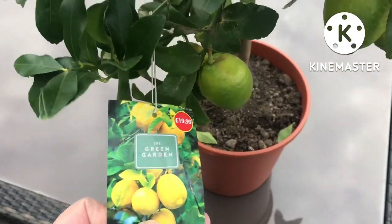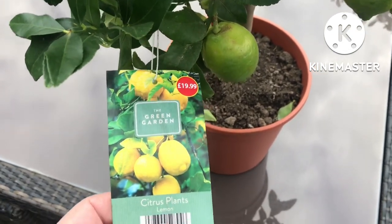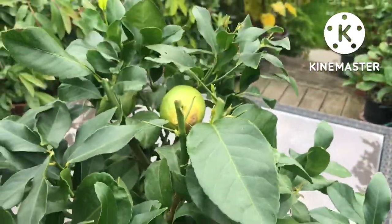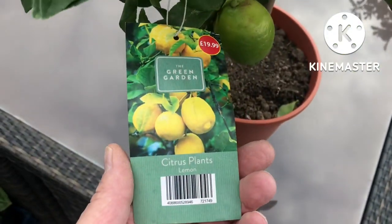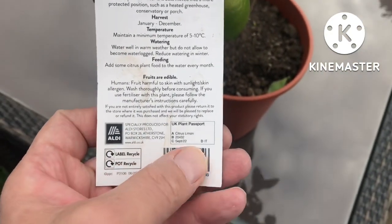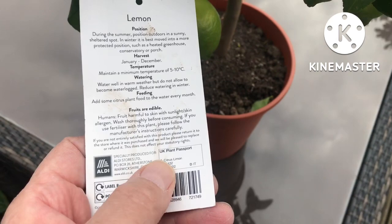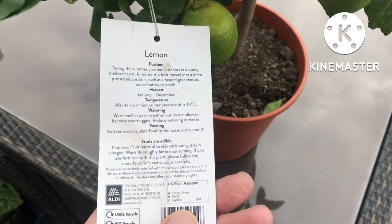This is £20, so probably at the current exchange rates equivalent to about $22 or about 22 euros. Now, unfortunately, as is usual with these impulse purchase sales in this country, there's no variety on the tag. It just says citrus lemon, and on the back it says citrus lemon. It's Italian sourced, but whoever the grower is doesn't bother to put the variety name. These labels are printed in the UK, probably, as they're all in English.